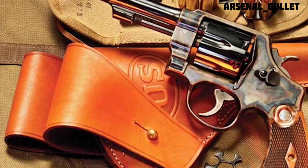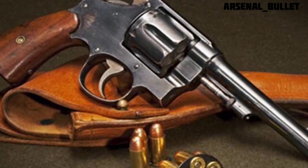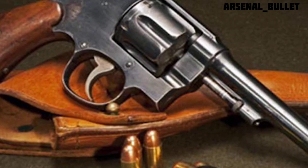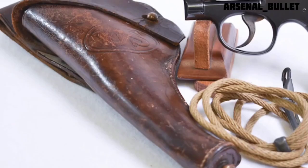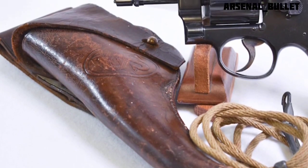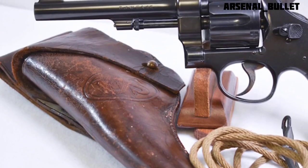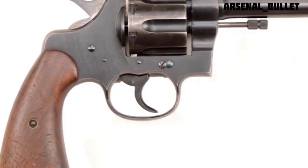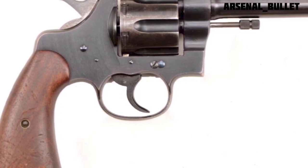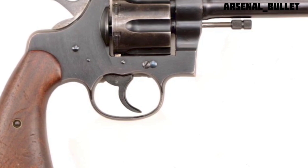However, the challenge lay in extracting and ejecting a rimless cartridge. Enter the ingenious solution of the thin sheet metal clip, designed specifically for efficient ejection of the .45 ACP cartridge. The outcome? The fastest loading and unloading revolver ever created. Smith & Wesson modified their hand ejector to accommodate the .45 ACP, while Colt transformed their New Service in a similar fashion.